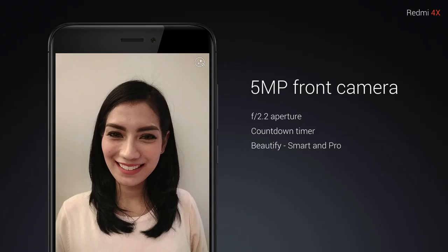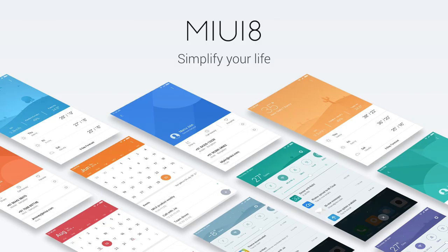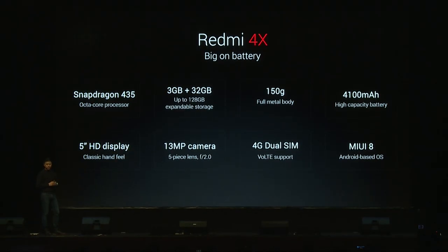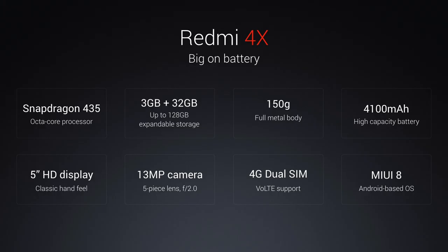Redmi 4X has a 5 megapixel front camera. And like Redmi Note 4, it also has Beautify. It comes with a 3-choose-2 SIM tray and supports up to 128 gigabytes of expandable storage. It also ships with MIUI 8 with similar features to what we mentioned for Redmi Note 4. To sum it all up: massive 4,100 milliamp-hour battery, Snapdragon 435 octa-core processor, 5-inch HD display with a classic hand feel, full metal body, yet only weighs 150 grams.